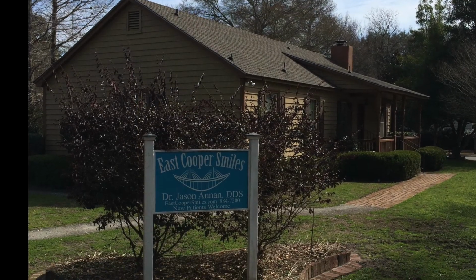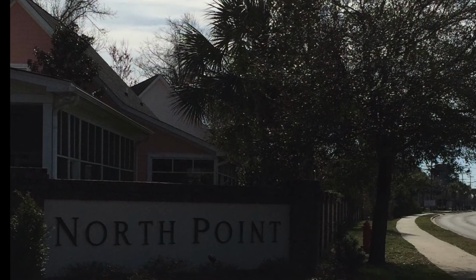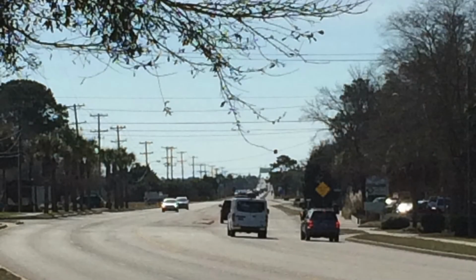A view of the handicap ramp on the back of the property for you. So thank you for listening. Thank you for tuning in, and I'll leave you here with some signage opportunities that you can see.